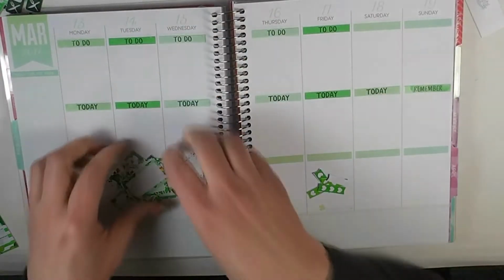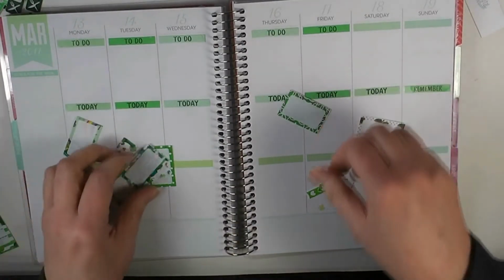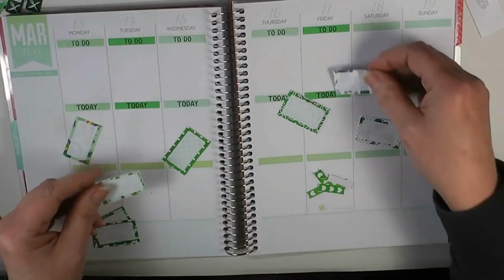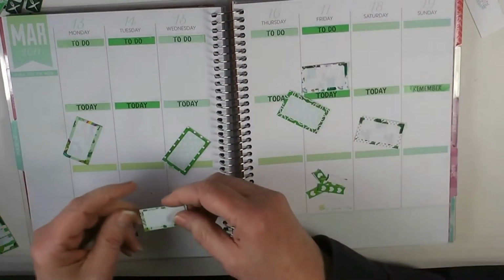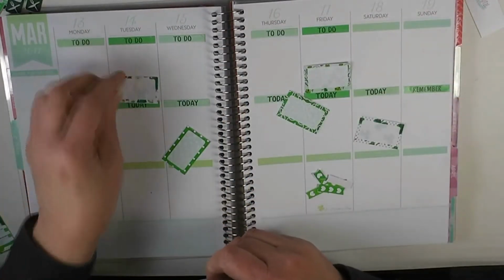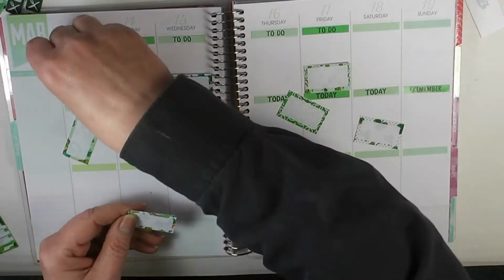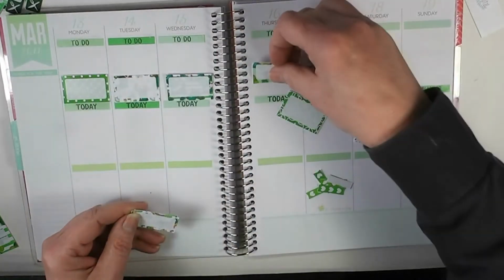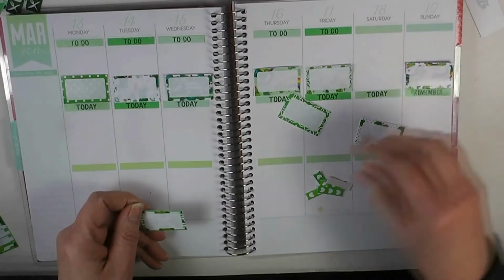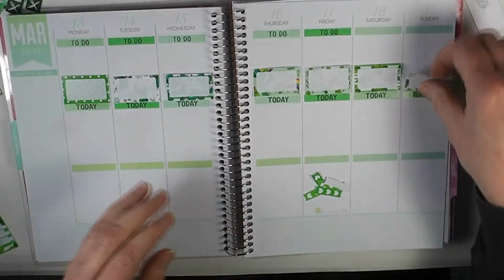All right, now let's decide which of these half boxes, and there were a ton of them. Oops, I've got a full box there. Let's see, I kind of like that one. Oh, that one says Happy St. Patrick's Day. I think that needs to go there. Let's just put these in a way that looks pretty. And we'll have 3 extras for elsewhere.